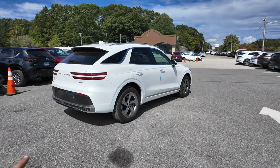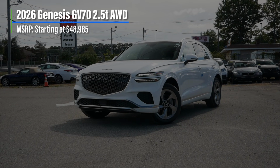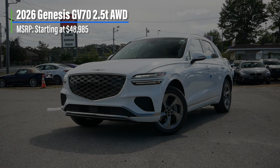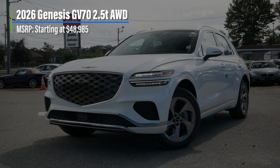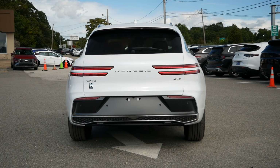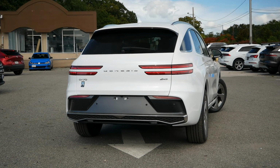So as always, let's begin with that pricing. For the 2026 Genesis GV70 2.5 we have today, you're looking at a starting cost of just under $50,000. This is the base model for 2026, but don't let any of that fool you. It is very well equipped. It's also, in my opinion, a bargain in this very competitive class.